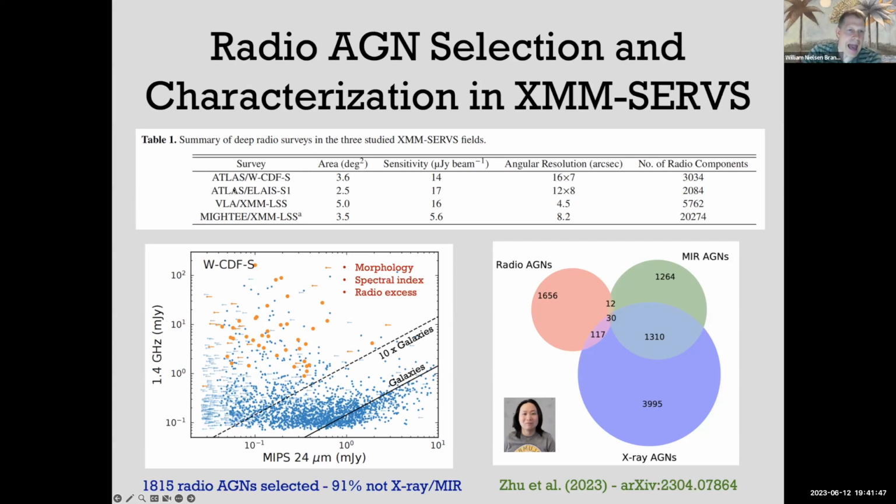Shifu has used the Atlas, VLA, and MIDI data that are presently available in these fields, which are very effective for selection of at least highly radio loud or radio loud in general type AGNs. Shifu has utilized a combination of morphology, radio spectral index, and radio excess to select the radio AGNs. Here is a plot that shows, for example, the sources that have very large radio flux excesses compared to their 24 micron fluxes tend to be the ones that are AGN.